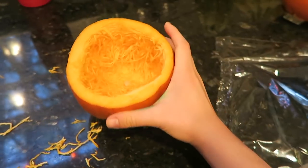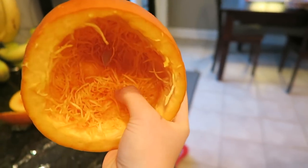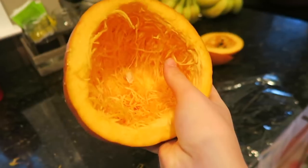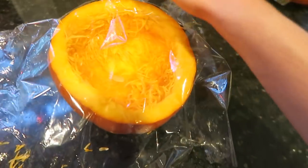Ew. So I got this mini pumpkin and I tried to carve it out, but it's a pie pumpkin, so not all of the innards are coming out. That's all I got out, but every time I keep trying to get this out, more keeps peeling. So that's the best it's gonna be, but I'm just gonna fill this with saran wrap because I'm putting some guacamole in here. It's gonna be a little guac dish, which I think is gonna be pretty cool.